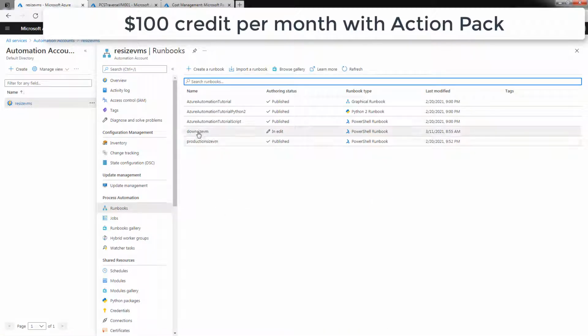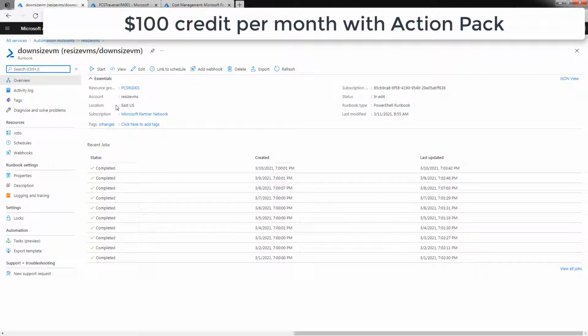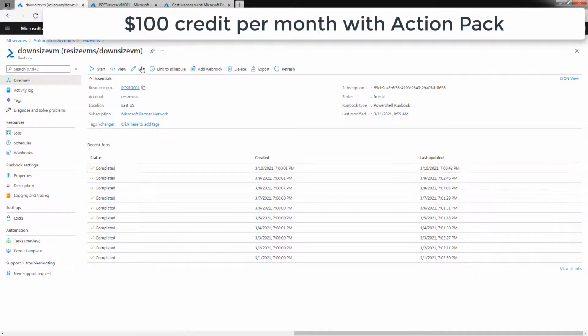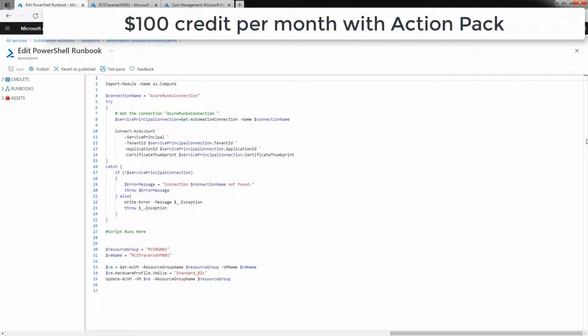One of them is to downsize, and the downsize occurs on a schedule, 7 p.m. every day, and that's 7 p.m. Eastern time. All right, and if I go back and edit, here's the script. And you could find scripts like this on the internet, but basically I'm running as my current Azure connection, and then I'm selecting my resource group and my VM, and I'm changing it to a standard B2S, okay?